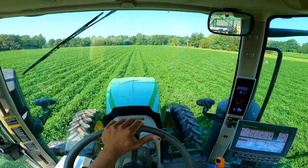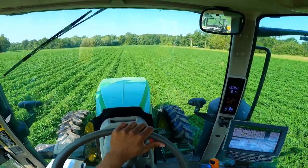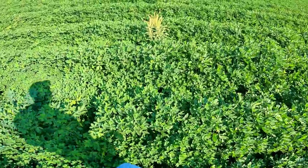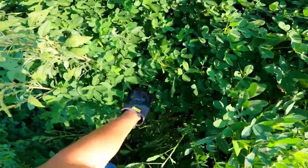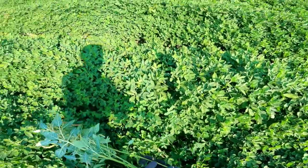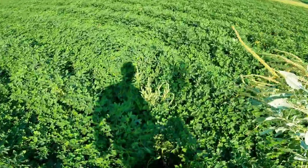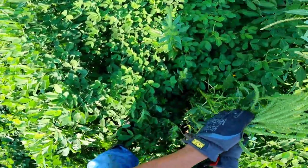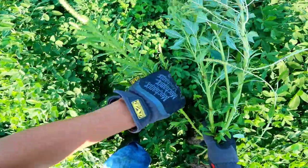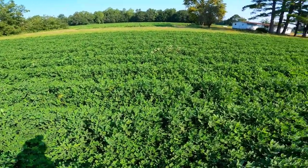Got some over there we're gonna have to get to. Is that one? Yeah, that is one. I'm coming for your booger. There's still a nice amount of dew on these leaves. Surprised at how easy they are to pull up. Oh, that one broke off. I'm gonna grab them down there too. And I'll check back in.